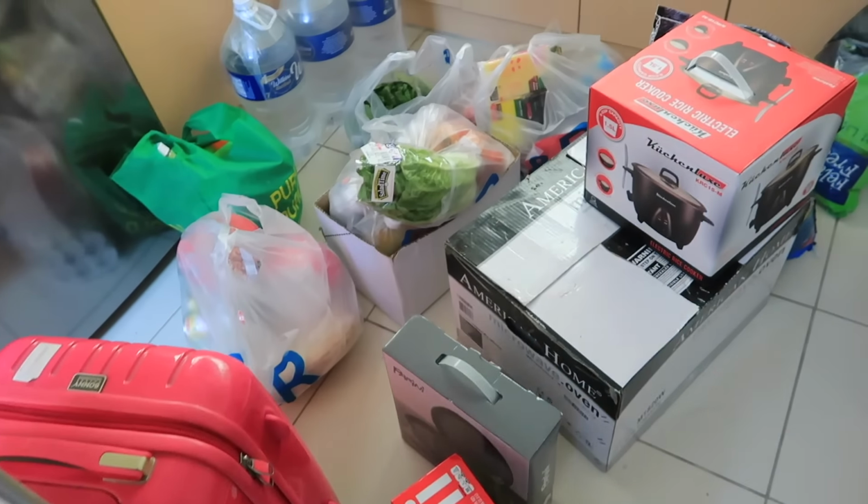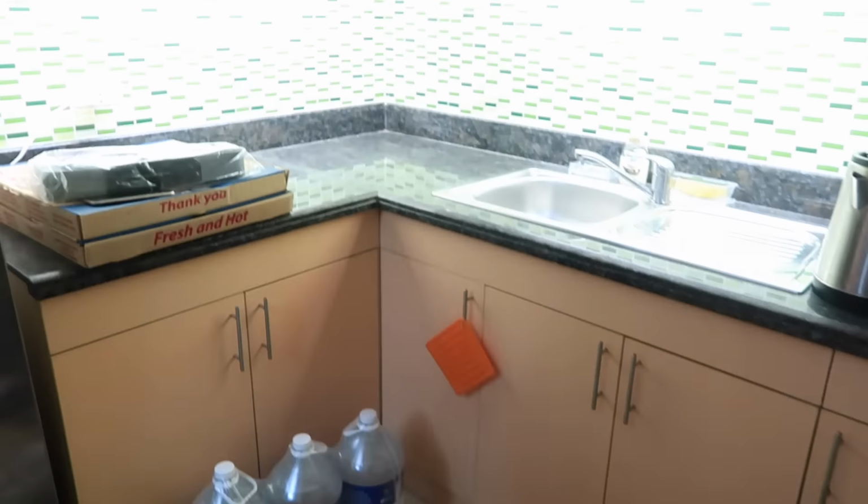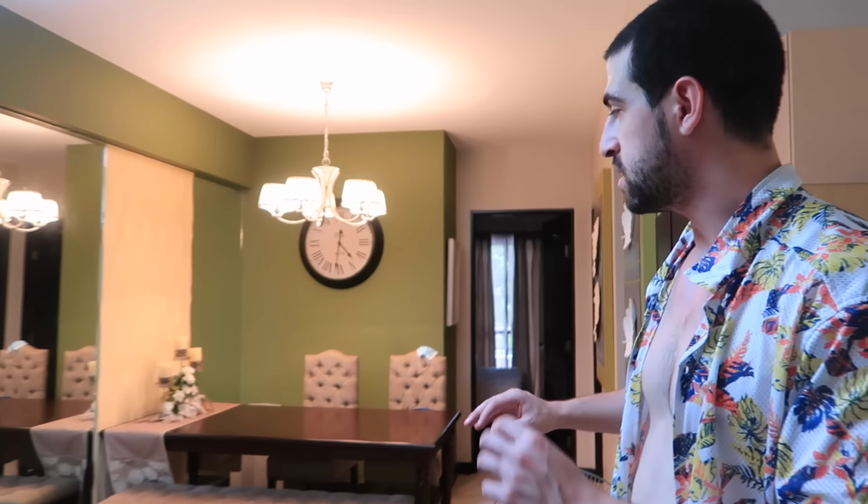So we decided to move to this condo guys, and I'll give you a tour of my condo. You see my stuff all messed up in here. You see my grocery, my stuff. So basically guys, it's fully furnished. As you see, it's a fully furnished condo. Later I'll be giving you details, but let's fill up the ref first.